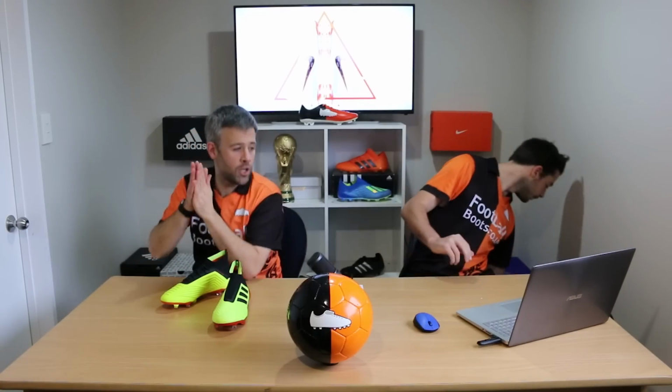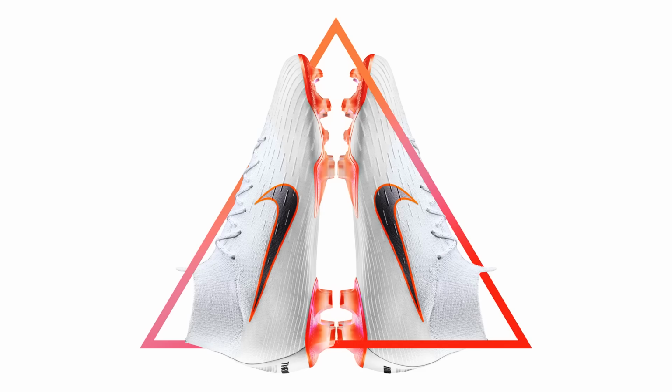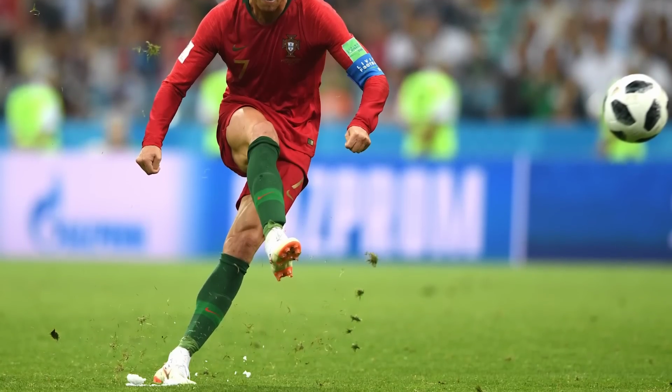Now find out that number 2 in our list for the best boots at the World Cup is the Mercurials. Now, how these boots ended up at number 2, they are banging in goals left, right and centre. Ronaldo is wearing the Superflies, isn't he? He's got a hat-trick in the first game.